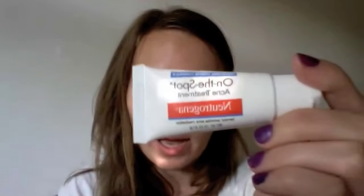The other thing he says to do is, after you use the benzoyl peroxide face wash, you're supposed to use some benzoyl peroxide medication, and he suggests this Neutrogena on-the-spot acne treatment, which has only 2.5% benzoyl peroxide. If you go to any drugstore or big shopping store, you're going to find the same type of treatment from Clean & Clear and Clearasil, and they will have 10% benzoyl peroxide.